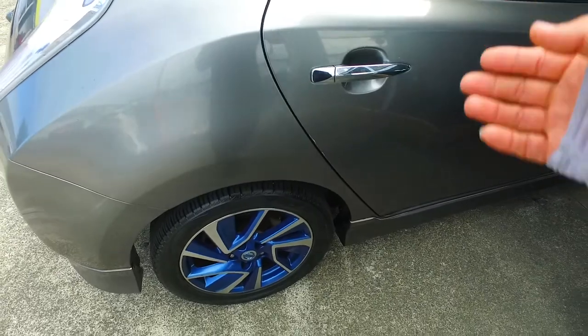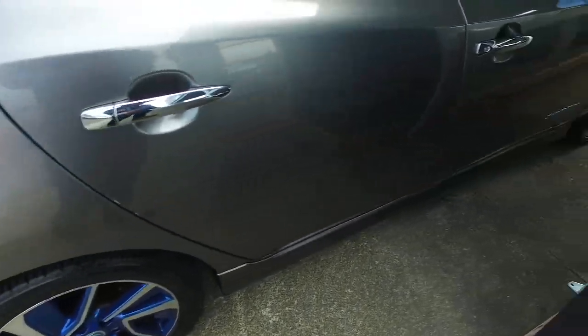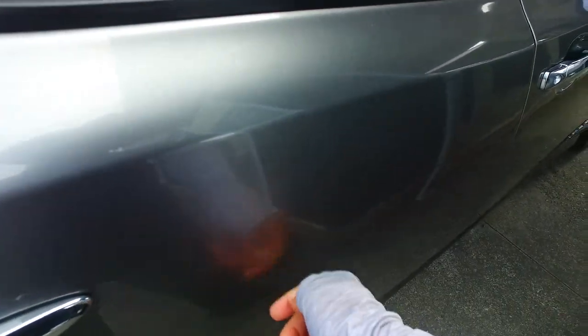That looks like some paint that's transferred over. What's going on here? It's a bit of a tidy up. I think it hasn't been groomed properly yet.